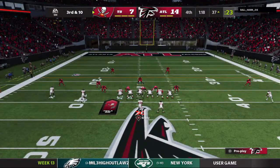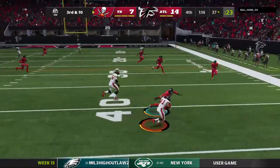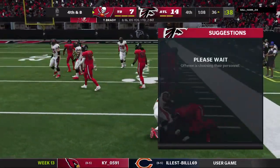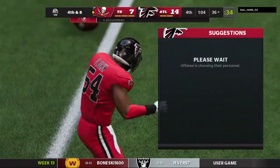And I would expect pressure here. Brady to throw. Now they go screen. It's complete. And he'll be taken down well before the 1st at about the 36-yard line. That's going to bring up 4th down, only a gain of 2 there.